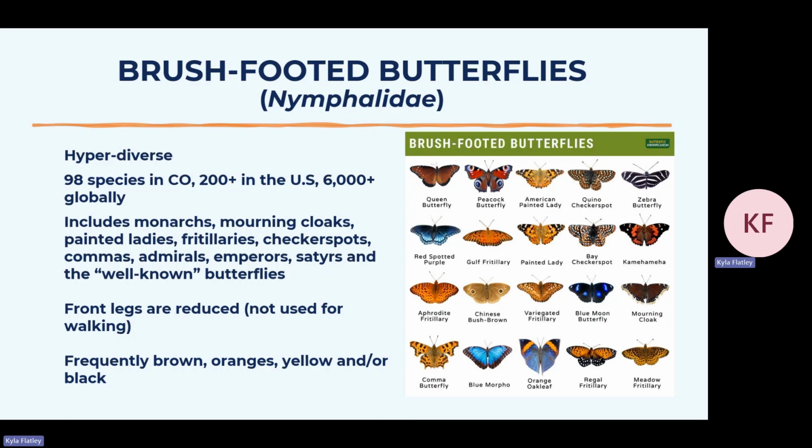The term brushfoot comes from a special adaptation. The foremost pair of legs are greatly reduced with brush-like structures and are not used for walking. This gives them the appearance of only having 4 walking legs instead of the 6 legs characteristic of all insects. We will go over some of the most iconic species found in Colorado.